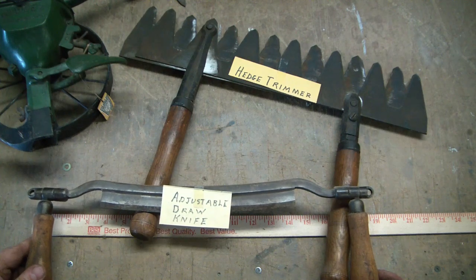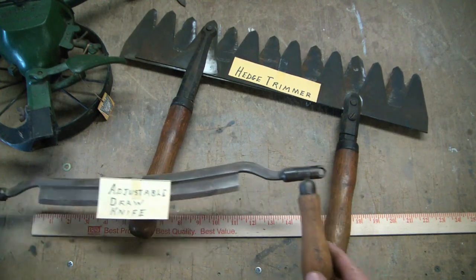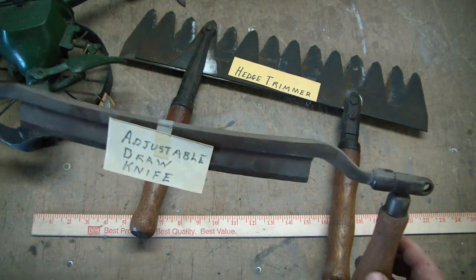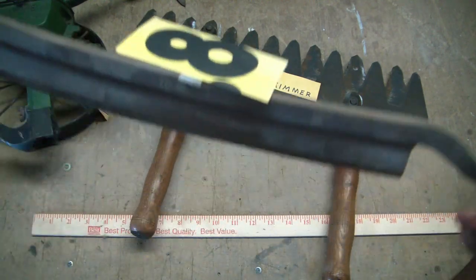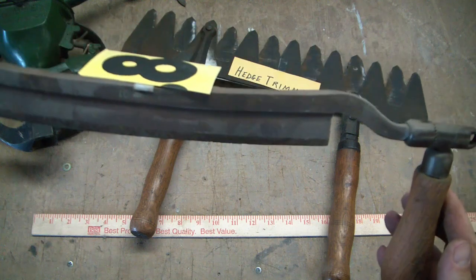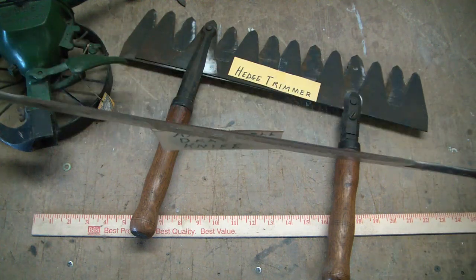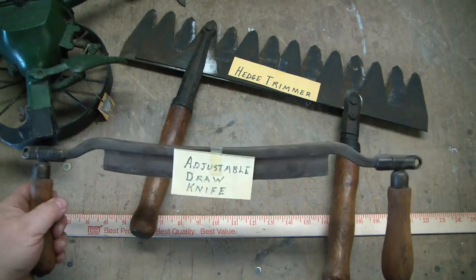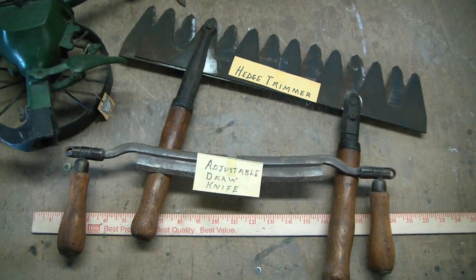And it too is about 18 inches long, and the blade is 10. The blade has a curve in this direction, and it is flat in that direction. So, cool, huh? Oh, no, wait. I forgot. One more item.